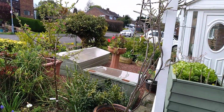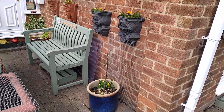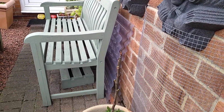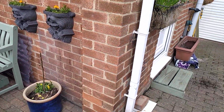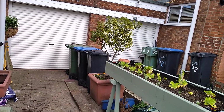The fig's starting to push out leaves. I very much doubt if we'll get any figs on it this year, but there were only little tiny twigs last year, so this year it can do some growing. That's my fig. I've got 2 of those. I thought I'd bought 2 different varieties, but I think I've been given both the same because the label on them, although they were different colours, both had the same. I'm sure they're brown turkey.